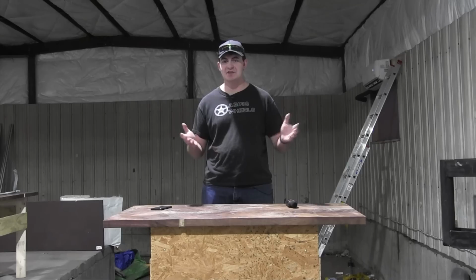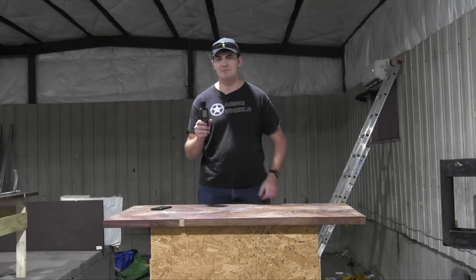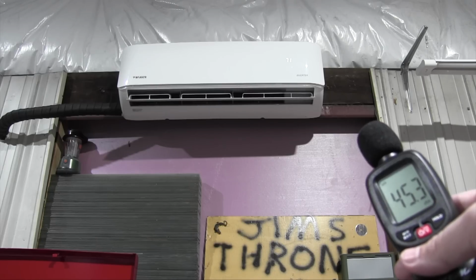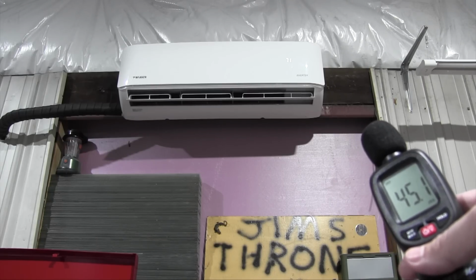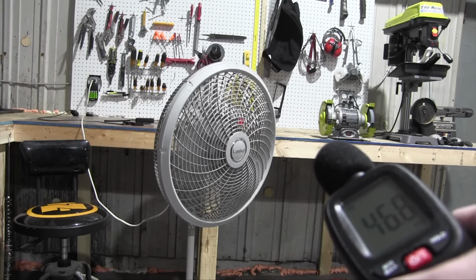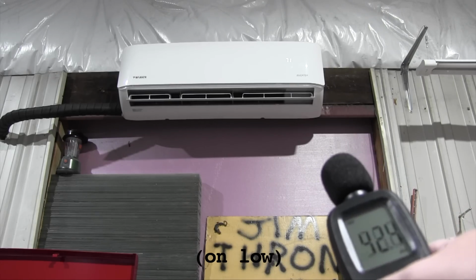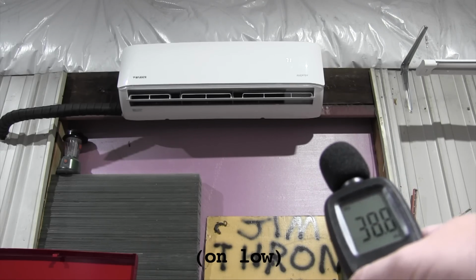These mini splits, as I just mentioned, are super quiet, and to show you just how quiet they are, I've bought a decibel meter. On high, this unit puts out just 45 decibels. For comparison, my shop fan puts out more than that on its lowest setting. And remember, 24,000 BTUs is pretty big for a mini split. Less maxi mini splits are even quieter.